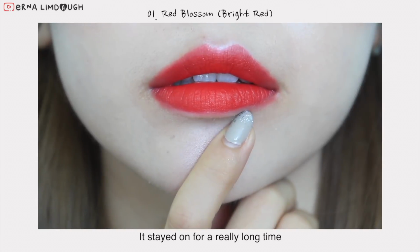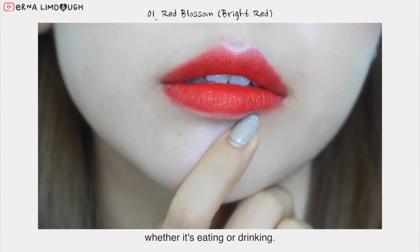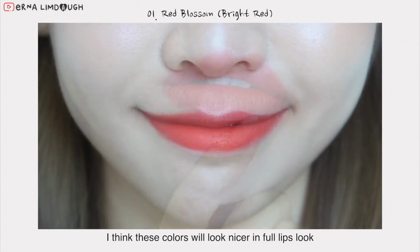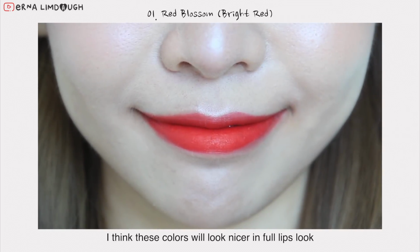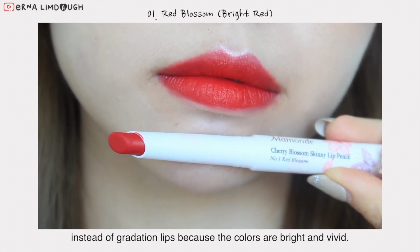It stays on for a very long time, but this is the type of lipstick that stains everything you do, whether it's eating or drinking. Also, I think these colors will look nicer in a full lips look instead of gradation lips because the colors are bright and vivid.